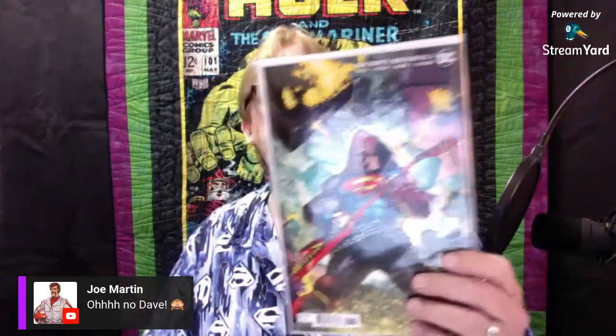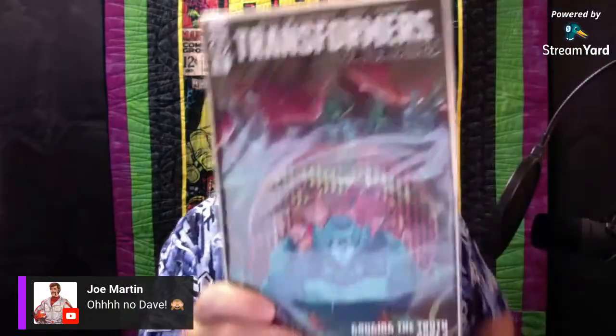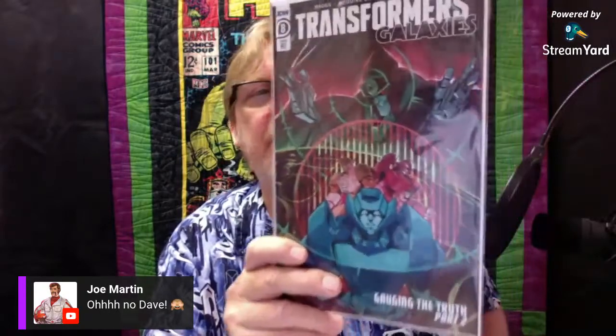This is Dark Knight Death Metal #3, 1 in 25 variant. It's got Superman on there from the Dark Metal universe, and he's got strange arms. I don't know what's going on there. I haven't read all the story yet, but that is kind of weird, isn't it? So then we also have Transformers Galaxies #8. It's the 1 in 10 variant cover.